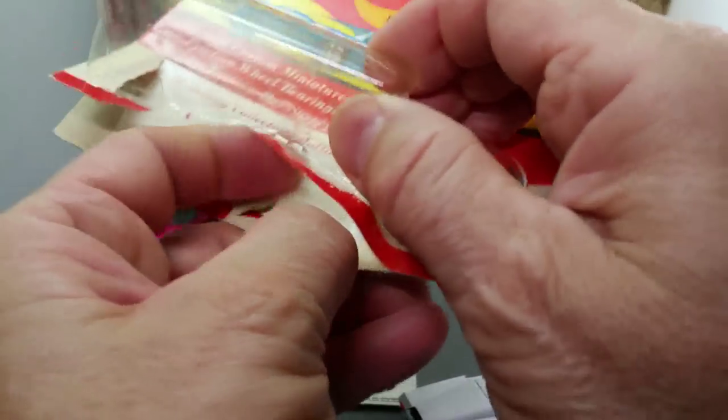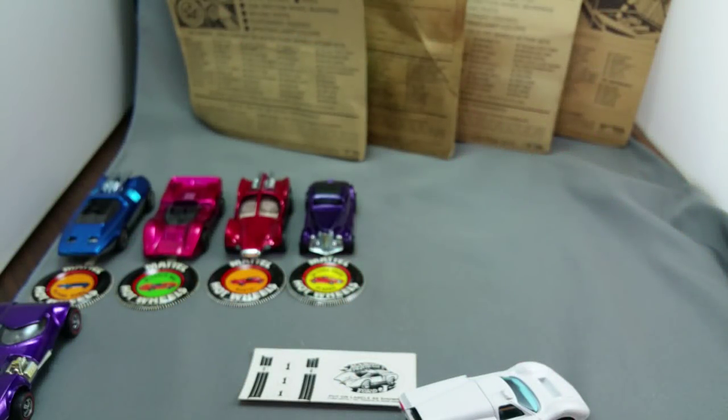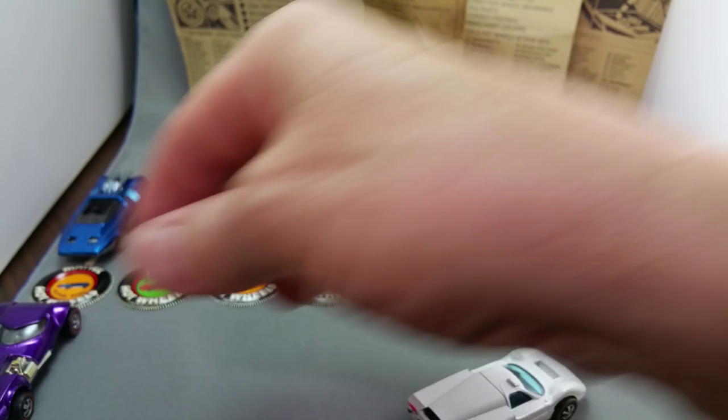Then we got the button, or J card button. It's kind of a harder button to get at times. I've been running out of good buttons. You know, it's hard to get buttons that aren't damaged. Let's see, I'll put that right there. Put the sticker sheet over here.